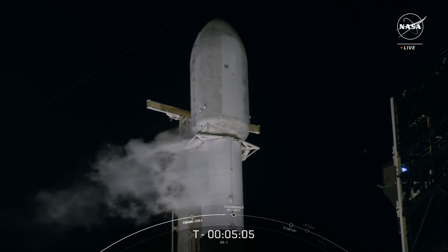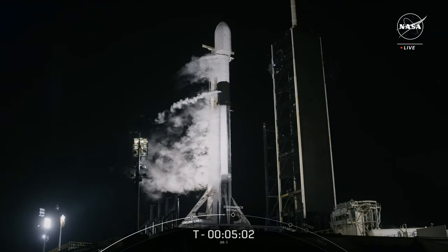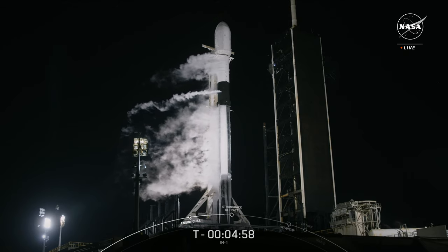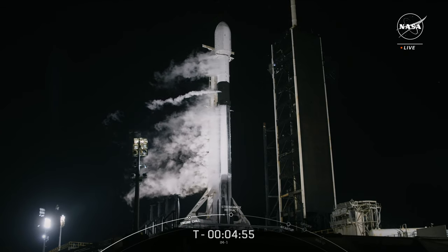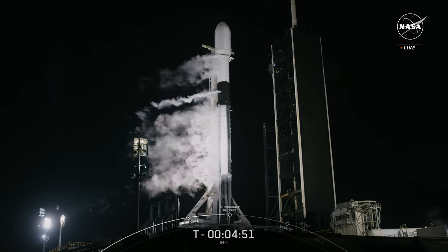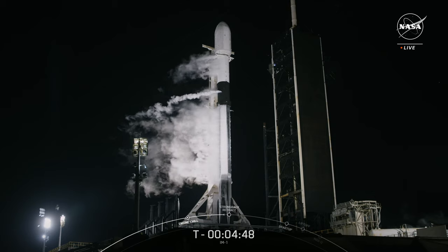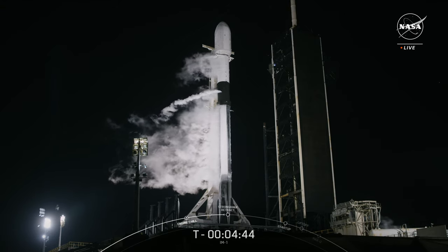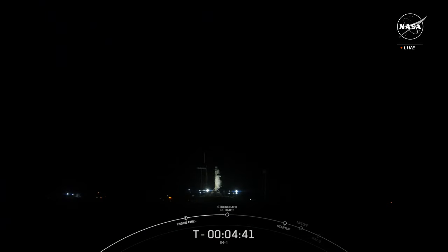Now, the vehicle is nearly fully loaded with propellants, and we did hear a call out that stage 1 prop loading has concluded. We are still loading the second stage. And there's that call out that we are beginning that process for that strong back retraction. Propellant loading is continuing on the vehicle and will complete at T minus 2 minutes. The range is currently green and ready to support liftoff. And if for some reason we do not launch today, we do have a backup opportunity on Friday, February 16th at 1:12 a.m. Eastern time.